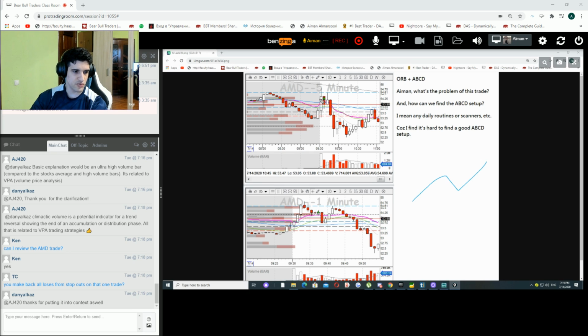Here, you took it for an ABCD pattern on the 5-minute chart, right, to the long side. The pre-market, though, was downtrending. So why wouldn't this be a setup for a reverse ABCD pattern, right? It's just a little bit tough if you combine both of the price actions, right?